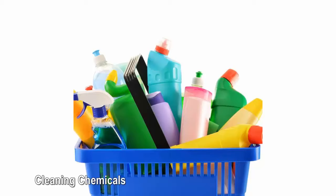Cleaning chemicals. We're not talking about dish soap or normal cleaners. Those are fine for normal use. The chemicals to avoid are harsh drain busters and industrial-grade cleaners. They can put excessive wear on your disposal and possibly even the drain line. Instead, use ice cubes to clean off the blades, and a little dish soap to deodorize and break up any grease buildups.